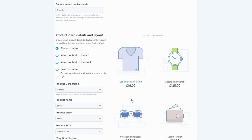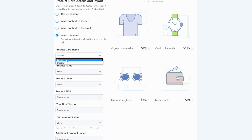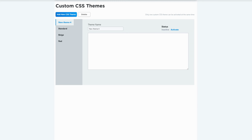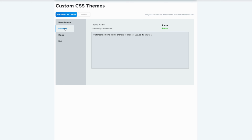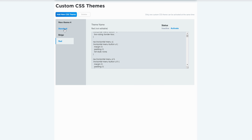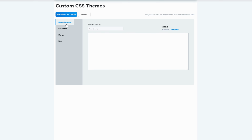At this point, I will not go through all of these options as they're pretty much self-explanatory. Note that you can also completely change the appearance of your store by creating your own custom CSS themes. This is a really cool feature of the Zyro online store, and I would really also like to see this implemented in the regular Zyro website builder.